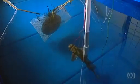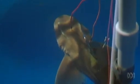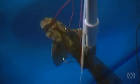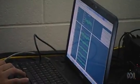And so this actually records the signals from the brain in response to the different sounds we play. What we're looking for is evidence that the shark is actually hearing the sounds that we're playing to it. So we play sounds, for example, a 200 hertz sound, and then we look for a similar signal coming back from the shark's brain, suggesting it's actually detecting these signals. By playing tones of different frequency and volume, we can find out just what a shark hears.